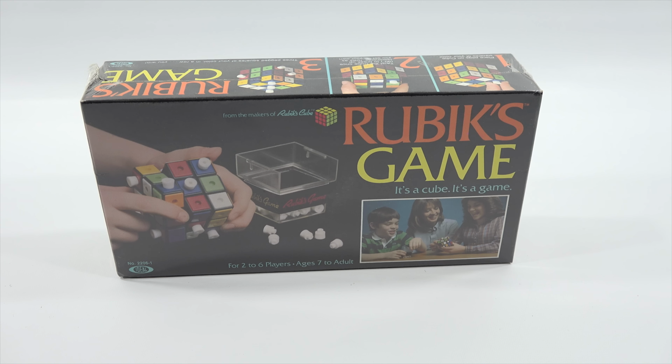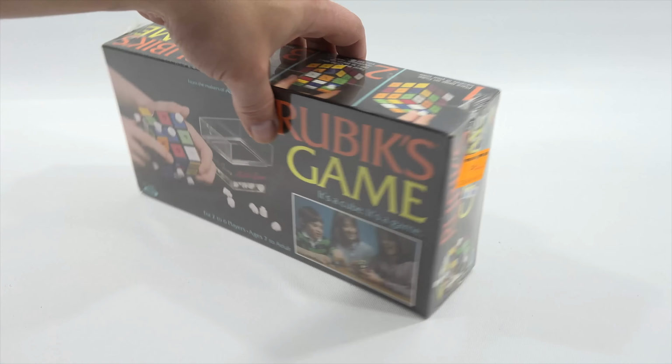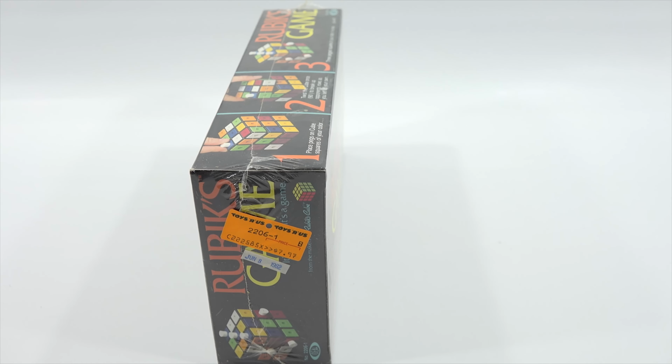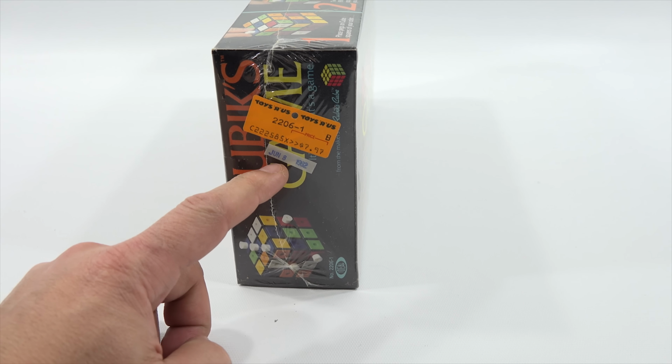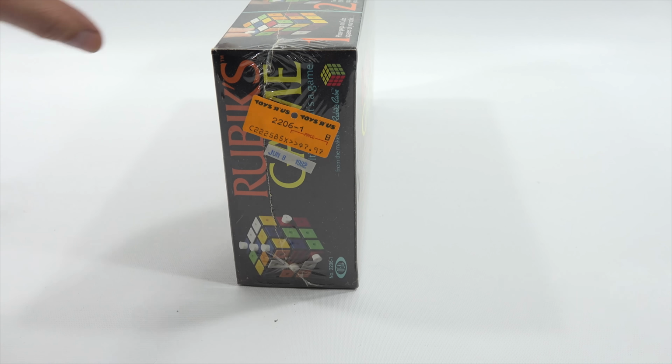It is called the Rubik's Game from Ideal, and I was looking at the side. Now let me do this. I want to take it out of the plastic, but before I take the plastic off, because it'll just be easier to see, look at that receipt from Toys R Us. The game was $7.97 way back when, and it's dated June 8th, 1982.